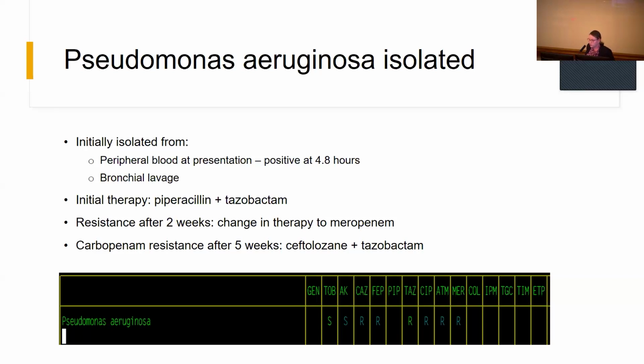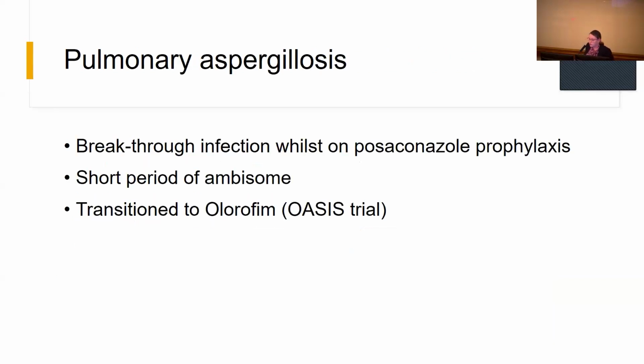She was initially treated with piperacillin tazobactam, but unfortunately with repeat cultures and persisting respiratory symptoms, it was demonstrated that she had resistance, which escalated a change to meropenem. After several more weeks of therapy, she did also develop carbapenem resistance, so was escalated to ceftolozane and tazobactam at that point. She also developed pulmonary aspergillosis whilst on posaconazole prophylaxis. After a short period of AmBisome, she was enrolled onto the OASIS trial, and to this day continues on the olorofim cover.